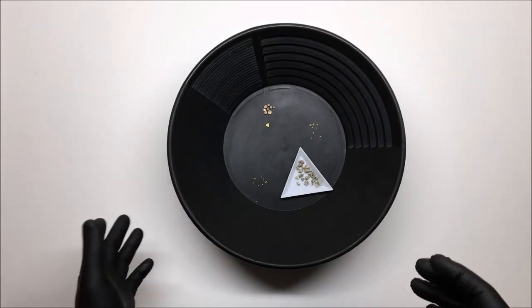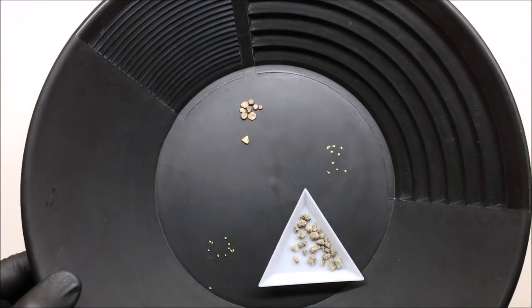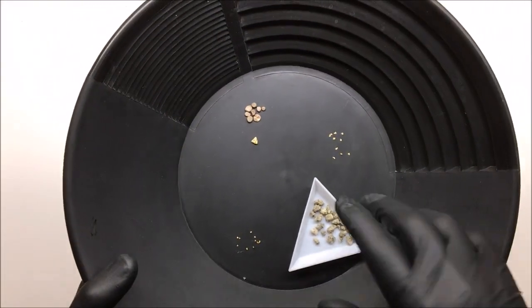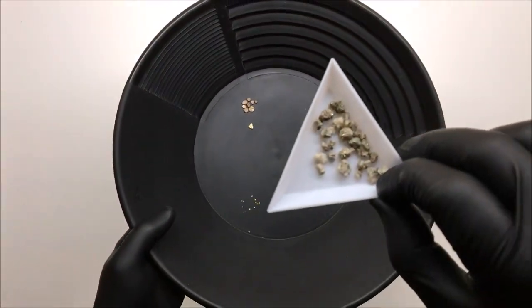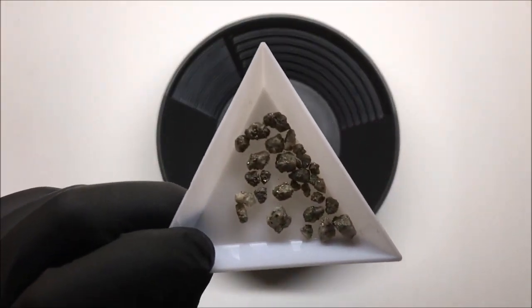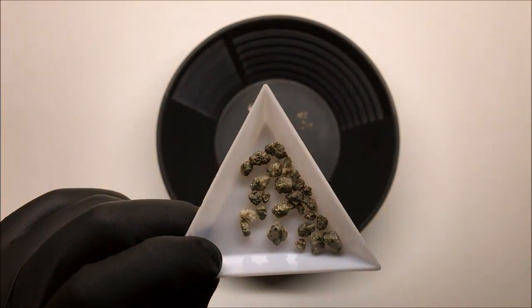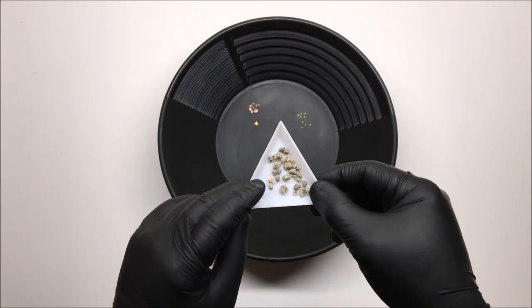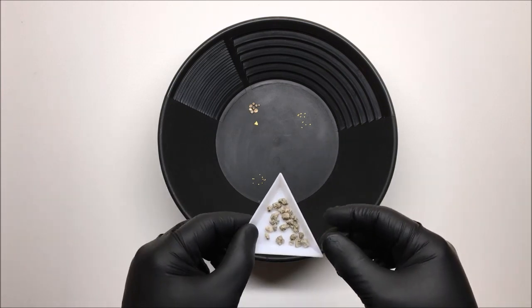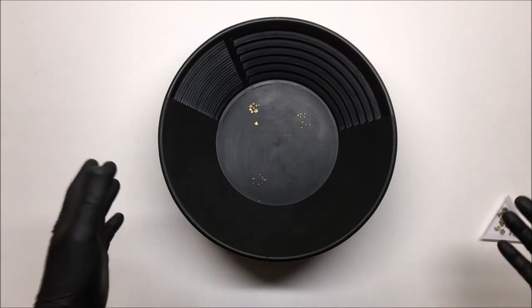All right, finished panning everything out. And as you can see, I don't know if you can see or not, I did find some stuff, some really surprising stuff. First, I found this. I will try and zoom in for you. I don't know what it is. It really looks like silver mixed in quartz, but I don't believe that's what it is. I believe that it is something else. So I did find that, and it's cool.